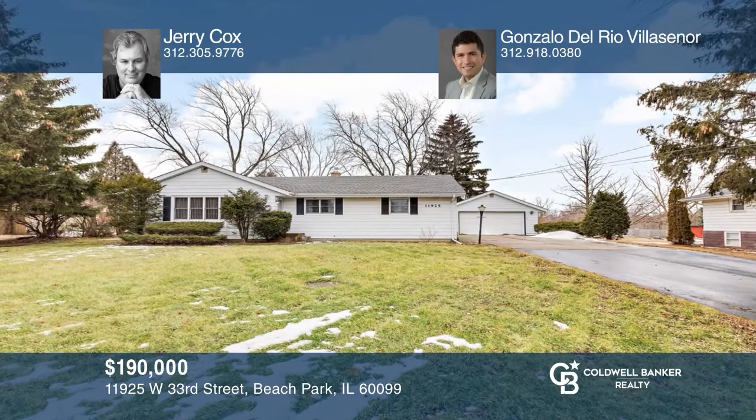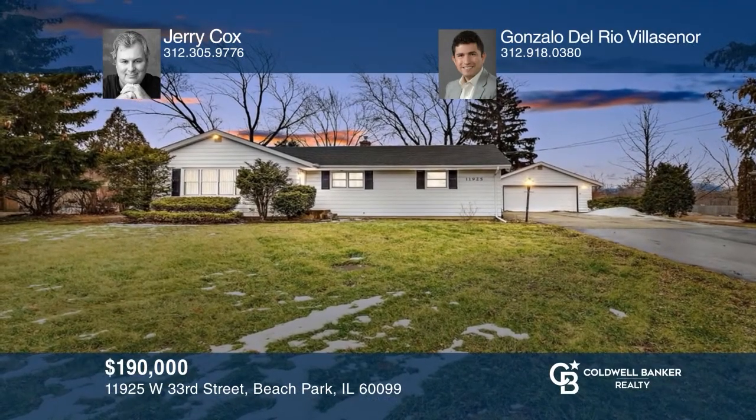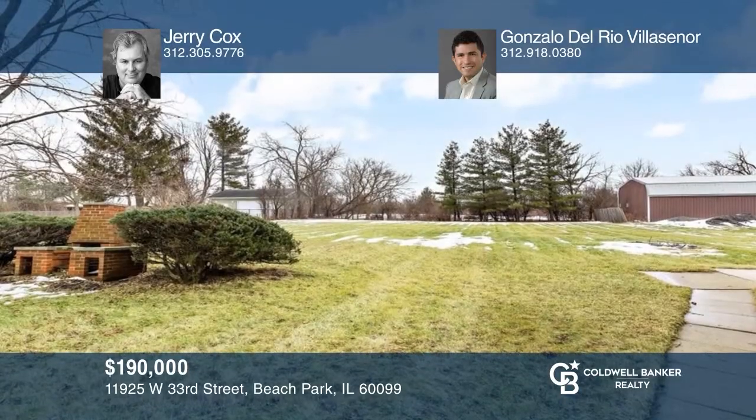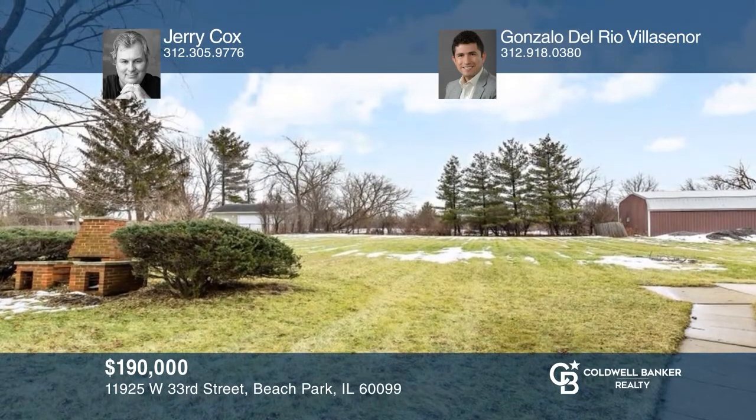Are you ready to move away from the city and need plenty of green space at an affordable price? Look no further. This well-maintained ranch home has 3 bedrooms and 1 bath. Located on a big 0.93-acre lot, it includes a spacious 2-car heated garage, a massive backyard, and a nice long driveway. Have any questions? Call Jerry Cox and Gonzalo Del Rio Villaseñor to find out more.